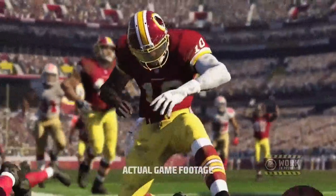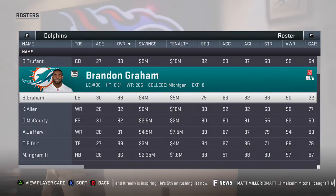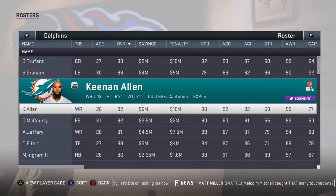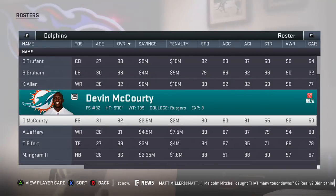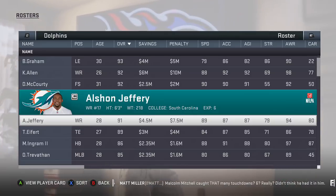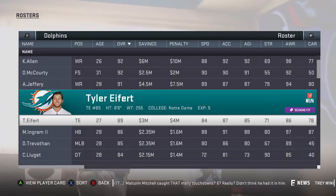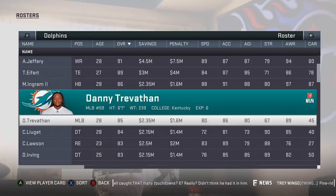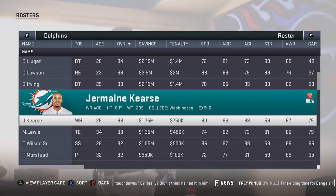Ooh, that trailer got me fired up. RG3, man, I believe in him, man. Let's go. First string quarterback for the first time, starting week 1 since 2014. And this time we will be going up against the Miami Dolphins. And they have a nice little roster here, I cannot lie. Alshon Jeffrey, Keenan Allen, Tyler Eifert, Mark Ingram, Danny Trevathan at middle linebacker. So we got our work cut out for us, man. But I believe in my squad.